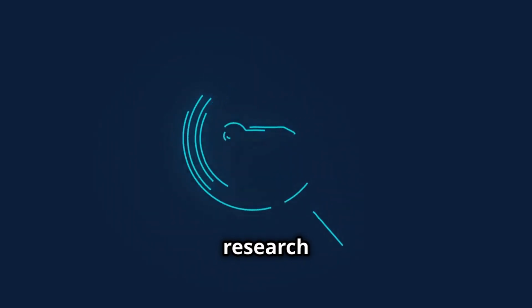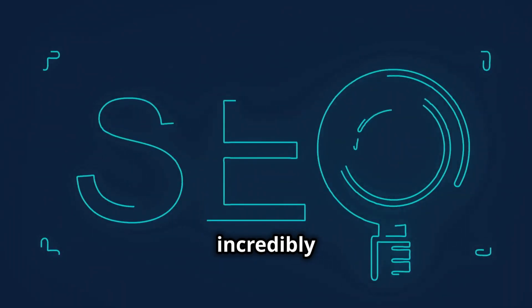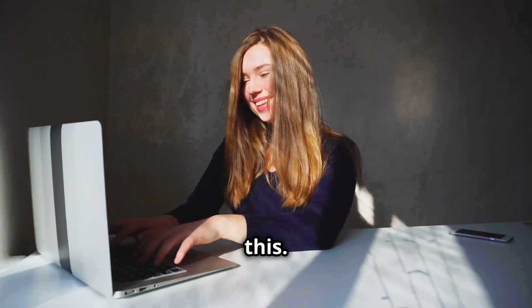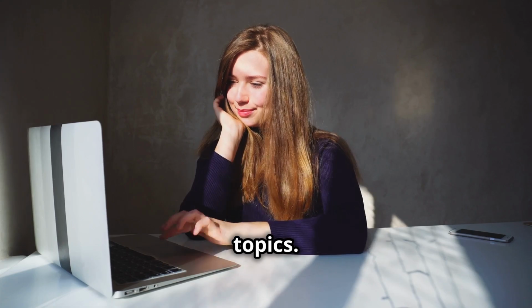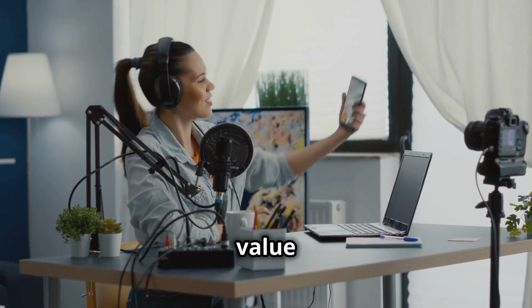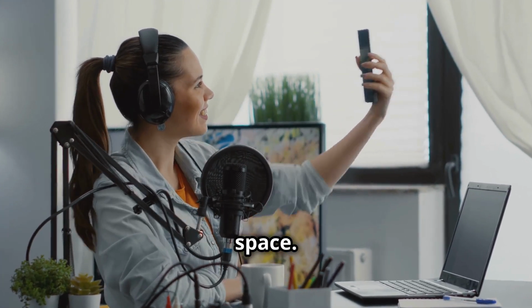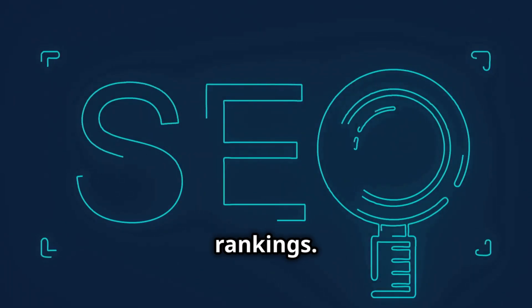Start by doing some keyword research to see what terms people are actually searching for when they're looking for products or services like yours. Tools like Surfer SEO or MarketMuse can be incredibly helpful for this. Once you know what keywords you want to target, start creating content around those topics. And don't just focus on written content. Think videos, infographics, podcasts, anything that can provide value to your audience and establish you as an authority in your space. The more high-quality content you create, the more Google will reward you with higher rankings.